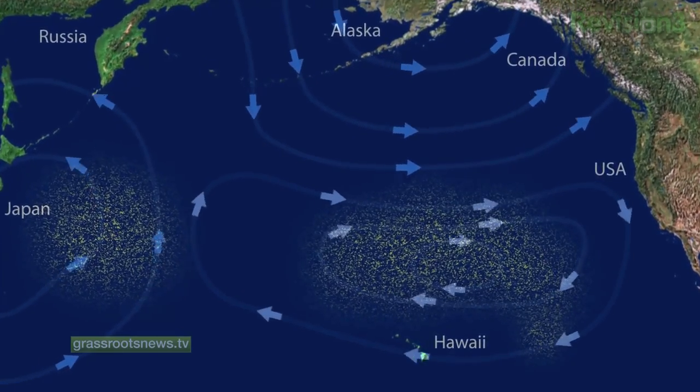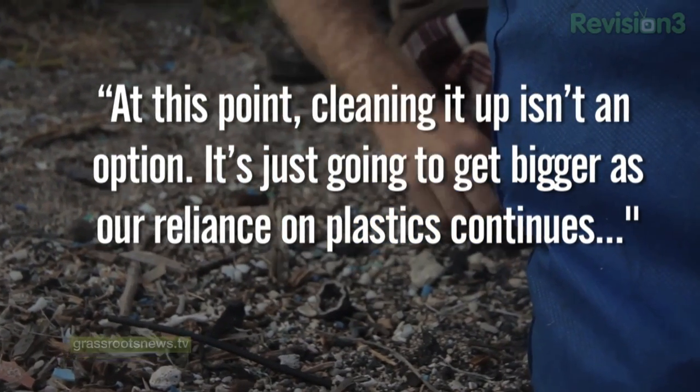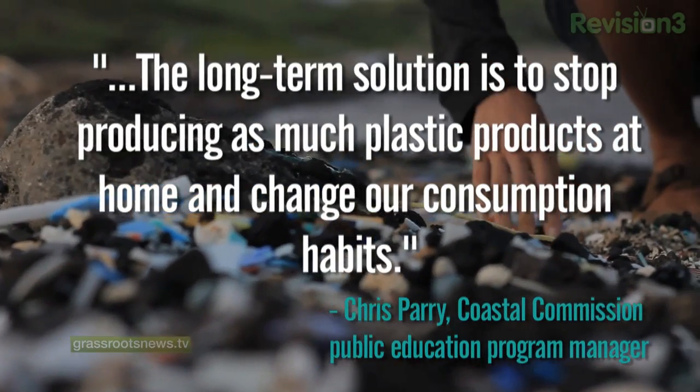And since we're already talking about the interlocking bits of plastic that are Legos, we should touch base on the fact that in the Pacific, all of our accumulated plastic is amassing in a giant island that's twice the size of France. Though you probably already knew this too, because that very island, that plastic soup, is 100 million tons and stretches from Hawaii to Japan. At this point, cleaning it up isn't an option. It's just going to get bigger as our reliance on plastic continues. The long-term solution is to stop producing as many plastic products at home and change our consumption habits.